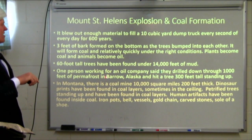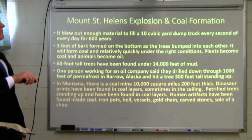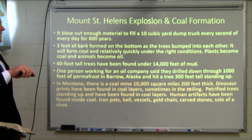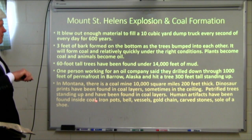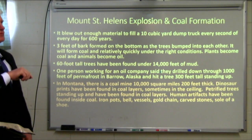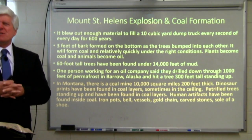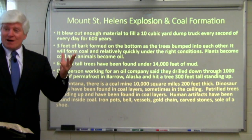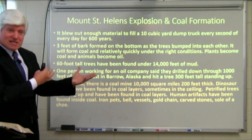In Montana, there's a coal mine 10,000 square miles and 200 feet thick. Dinosaur prints have been found in coal layers, sometimes in the ceiling. Hard to explain. Petrified trees standing up have been found in coal layers. Human artifacts have been found inside coal. Things like iron pots, bells, vessels, gold chains, carved stones, and the sole of a shoe have been found in coal. And what's the significance of that? Well, they'll say coal was formed long before humans came on the scene. That shows that's not the case.